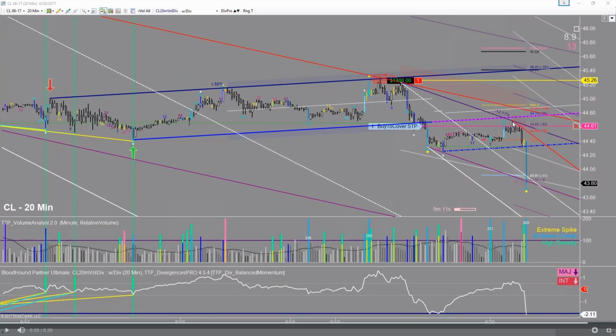All right, you see that? So that's the first target hit. And that first target also coincided with this typical thing that we see all the time, this type of symmetrical move here. But in this case, look at this. Yeah, that's a symmetrical move, but look at the size of that bar. You see this number right here?